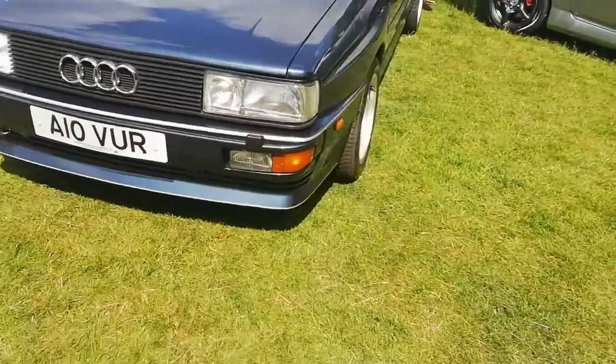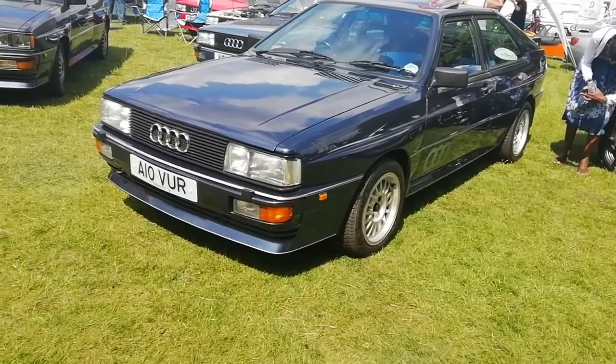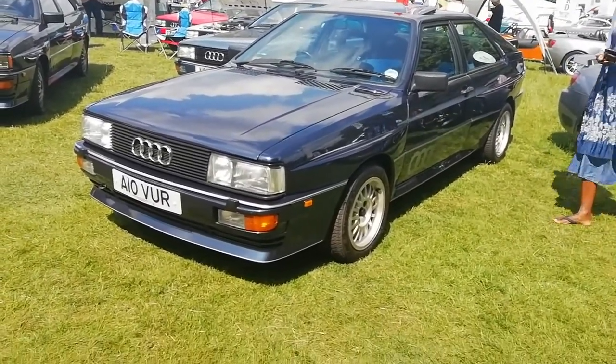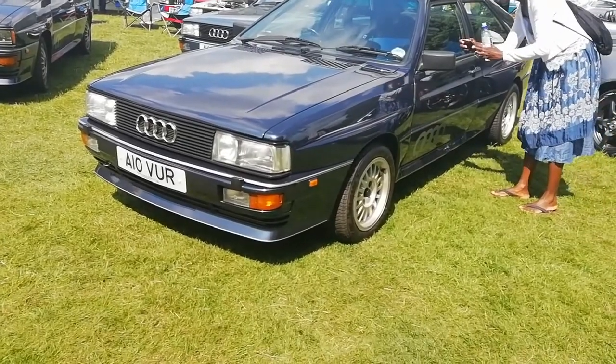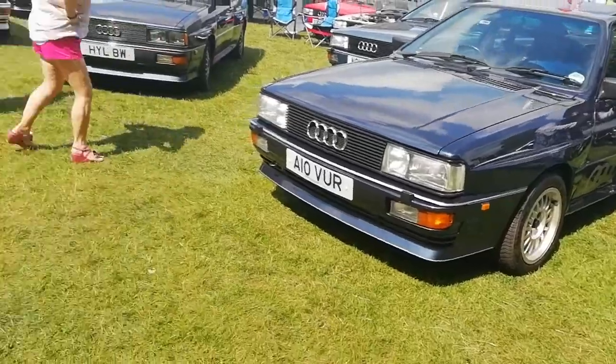Even now with all the modern raft of cars that Audi produced, this is still a good looking, well proportioned car. Yeah, I'd have one even now. I like that. Let's see a few more.